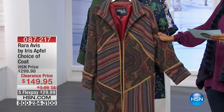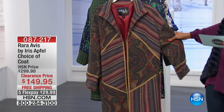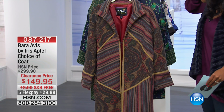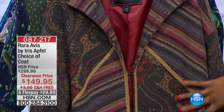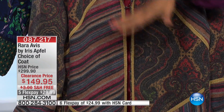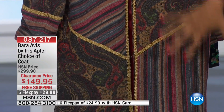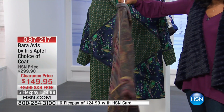Now this is going to be your choice of either this one, which is called your coat of many colors, and it's your multi-stripe coat, your aubergine option on this. So you can see this beautiful paisley tapestry that you've got going on here. You've got the stripes, and the way that they are designed, you've got a little patch of paisley, a little patch of stripe, a patch of paisley, a patch of stripe, on and on and on, all the way around this coat.